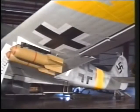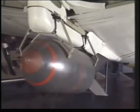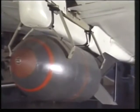Versatility wasn't always the answer. As the war in the East continued, German pilots had to contend with very specialized Russian aircraft like the IL-2 Sturmovik, which proved a real problem to 190 fighters.